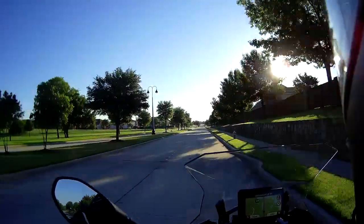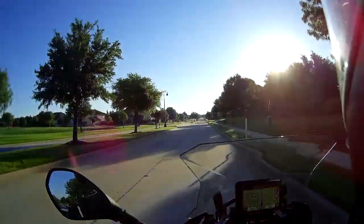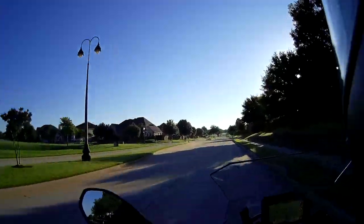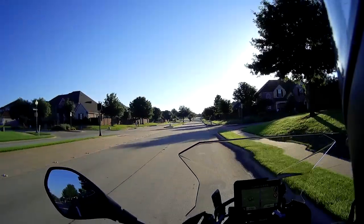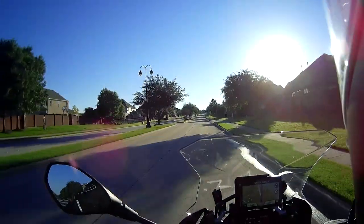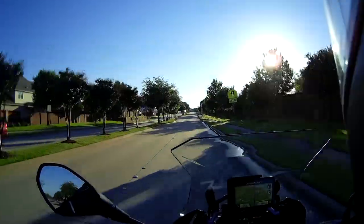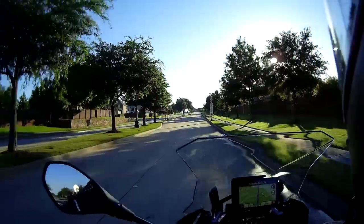So it's a beautiful day. It's been raining a lot of these weekends. So today it's finally clear and sunny and about 59 degrees, perfect weather. And I'm heading out to my usual, not the usual, but one of my favorite routes.